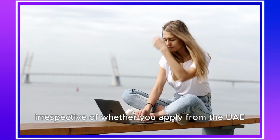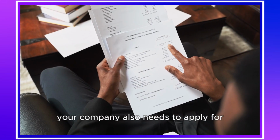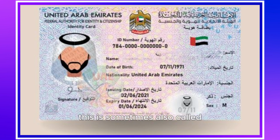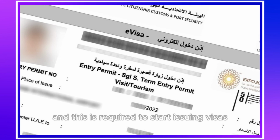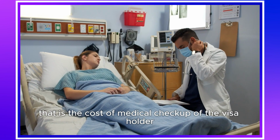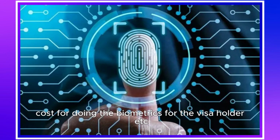Irrespective of whether you apply from the UAE or from outside the UAE, your company also needs to apply for an immigration card through the immigration department. This is sometimes also called the establishment card, and this is required to start issuing visas. And there's a cost for that as well. Apart from all these costs, there are certain miscellaneous costs associated as well. That is the cost of medical checkup of the visa holder, cost for doing the biometrics for the visa holder, etc.